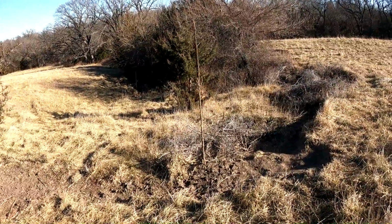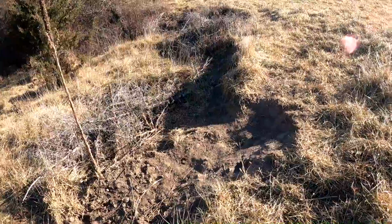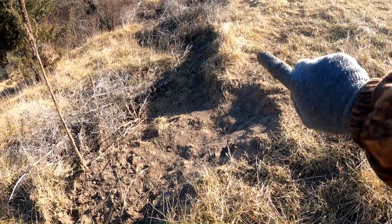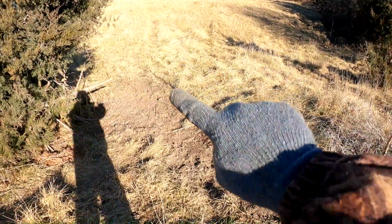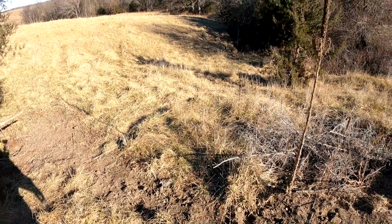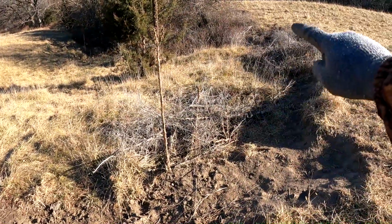You know, these are the types of sets that are just going to be a matter of time. I don't know how well you can see that. There's a cattle trail that comes across here, and it's going to go here, and they're kind of crossing right here naturally. Deep kind of gully. You can see this kind of brushy stuff.